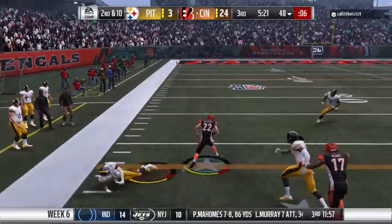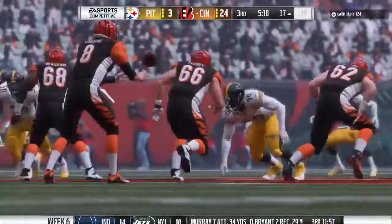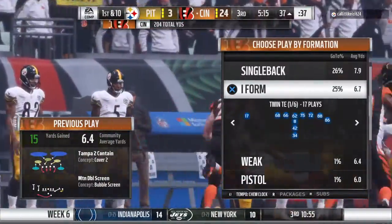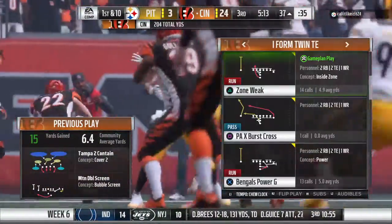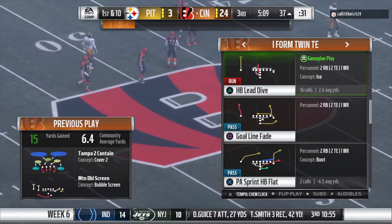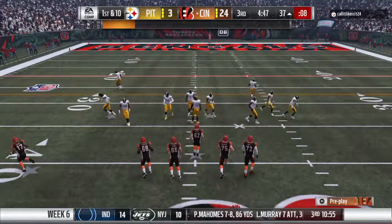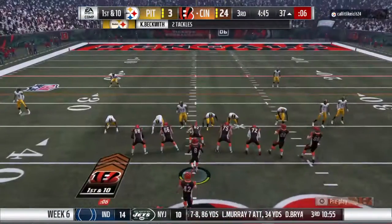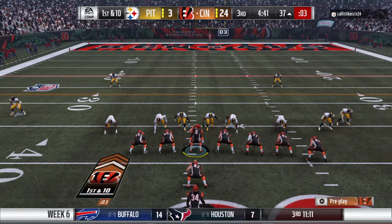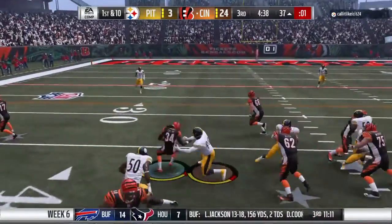He's a big man. He's going to flip that out to the flat. It's complete, and he is tackled inside the 40, not quite to the 35. That one good for 15, and the Bengals get a first down. Line of scrimmage, the 37 on 1st and 10. Here's a first down run with Collins.